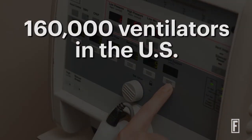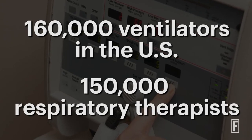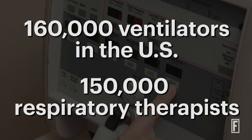There are 160,000 ventilators in the United States. There are 150,000 trained respiratory therapists. And again, if there are 1 million Americans or more who need to be put on ventilators, as one doctor told me, we're going to run out of personnel way before we run out of ventilators.